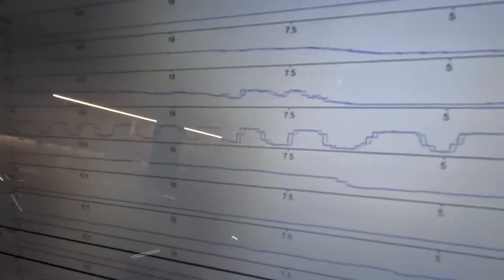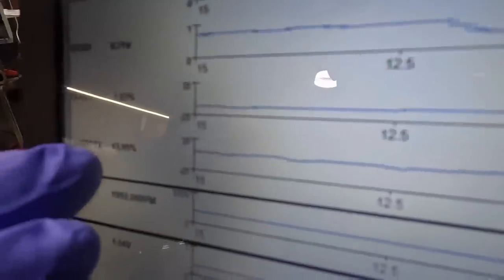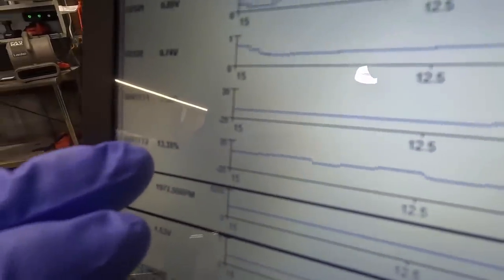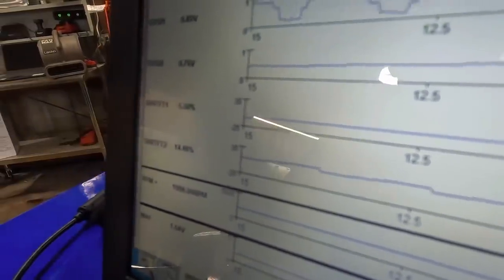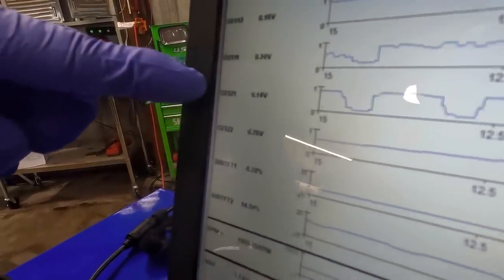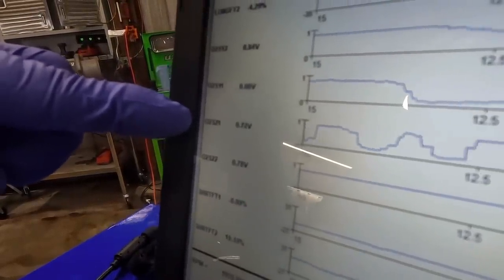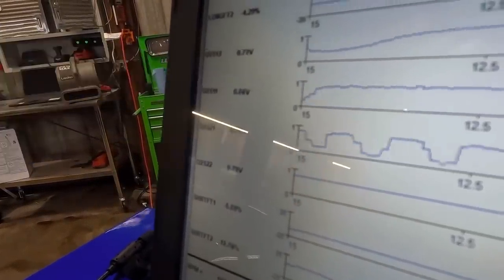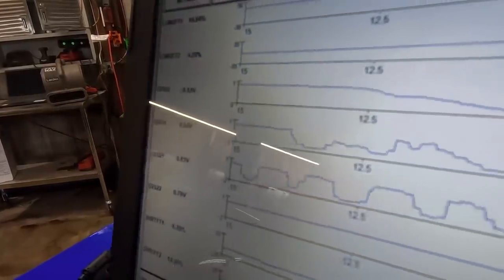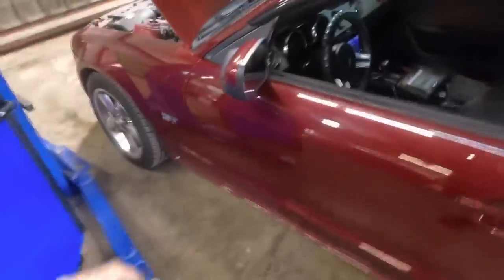Right now we have the problem. It's happening right now. And look, it's even trying to adjust bank two to compensate for the difference between each bank. If you're comparing bank one and bank two upstream oxygen sensors, look how nice and tight the driver side is. This passenger side, it almost seems like we have a weak oxygen sensor. All right, there's some tomfoolery going on with this vehicle.